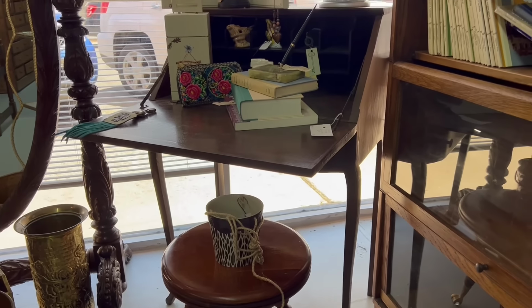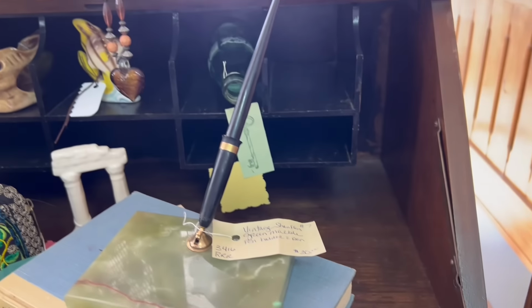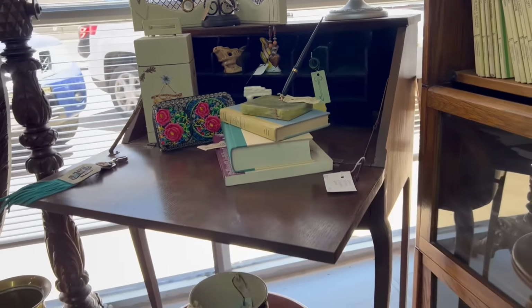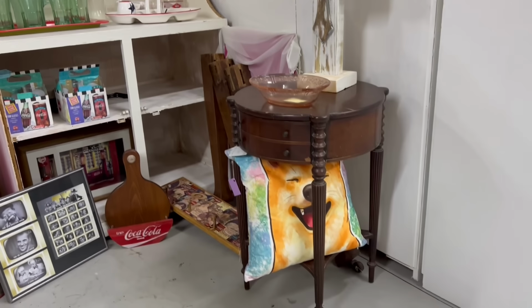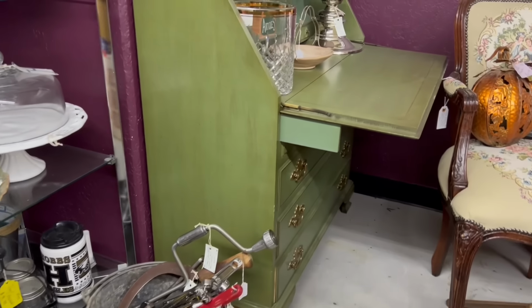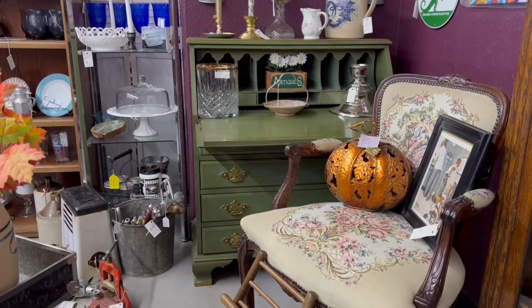Now we're at store number 2. They have a cute little secretary desk right here in the front. And they have another one. I really like these matching end tables, but don't have a need for them. I really love this style of secretary. It would look great in my bedroom. I am not a fan of the color though.